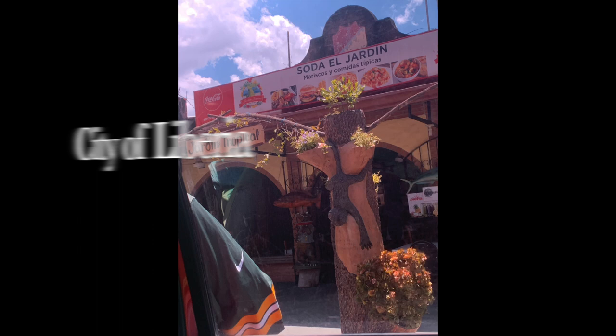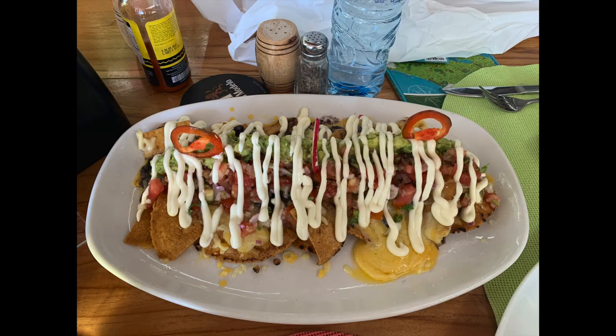Okay, so look, don't be afraid to go outside of the resort. Go check out all the tours. So this is Liberia. We went to a little place, had some Mexican food, kind of ironic. Really good, by the way.